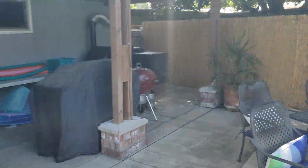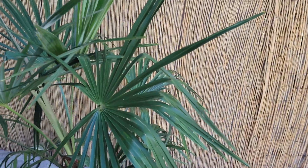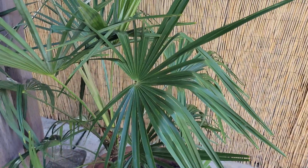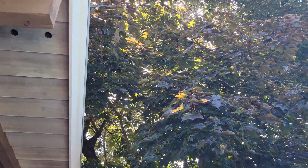Here's the other one. This one I bought at the same time from the same vendor. It's in the same pot. It gets mostly shade during the day. It only gets about an hour or less of direct sunlight a day, and it is mostly shaded by the patio and the way the sun comes over the roof here, as well as my neighbor's giant tree.